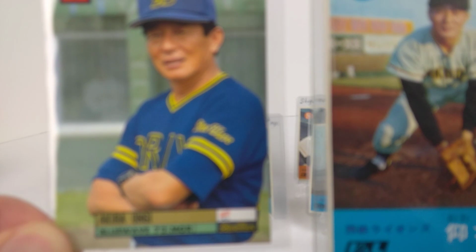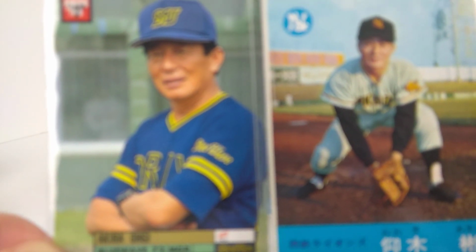He did have an unusual batting style, and hoping this will come in. Come on, camera.